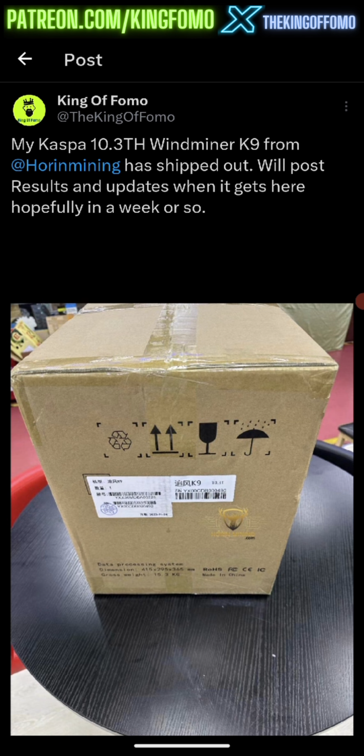Now, full disclosure here, guys, I'm probably not going to send this to my house. I'm going to probably send this to another mining facility. This is going to be the fourth mining facility that I've worked with. So again, hopefully I can give you guys a pretty good overview of what mining facilities I like the most, some positives and negatives with the ones that I've used, once I work with this fourth facility. So I'm looking forward to that.